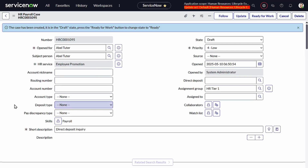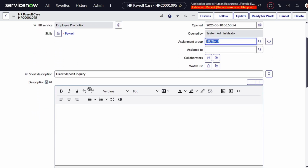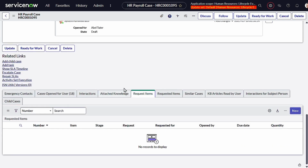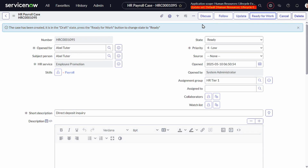Now, as soon as we create a case, you will see the assignment groups are populated, HR tier 1, payroll is there, and so forth. Description is coming from the template. Okay. Now we'll go for ready for work. At this particular point, nothing is there. Okay. Once we go to ready for work, let's see what happens.